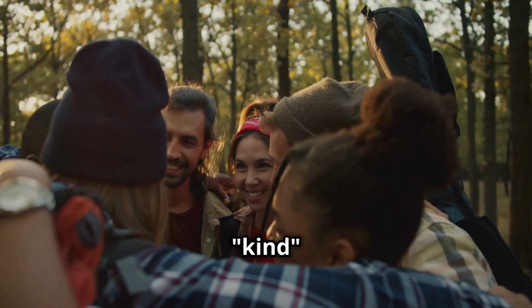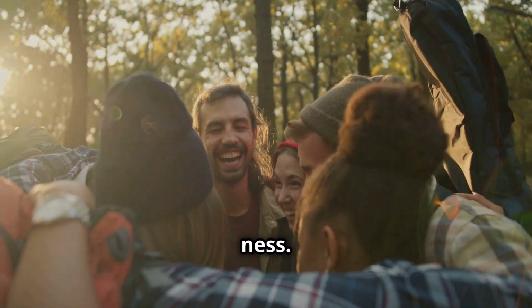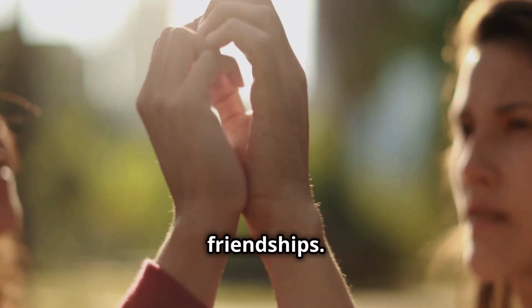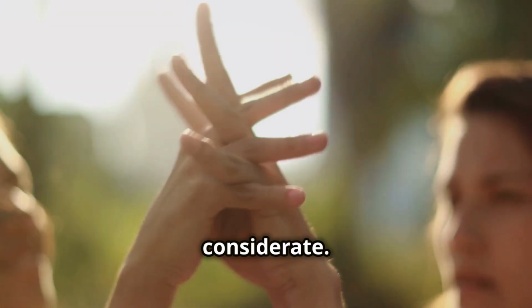Similarly, the adjective kind can be transformed into the noun kindness by adding ness. Kindness is important for good friendships. It represents the quality of being friendly, generous, and considerate.